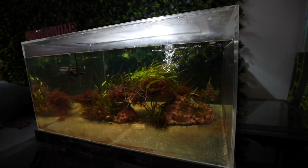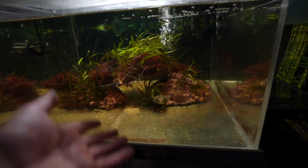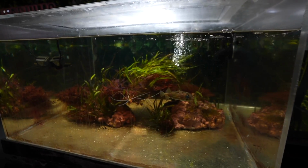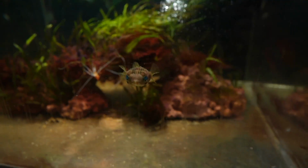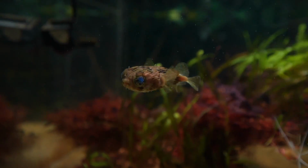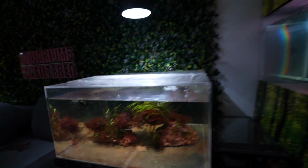But this is my planted saltwater tank. It's absolutely ugly, I know that it is. Lots of detritus and algae everywhere. But I just kind of leave it alone and let the shrimp devour whatever they want in here. And Dwight's always begging for food. We've got to do a feeding video. I haven't done a feeding video for a long time, and we're definitely due for one.